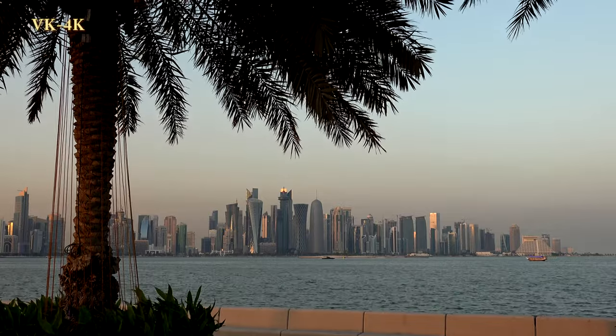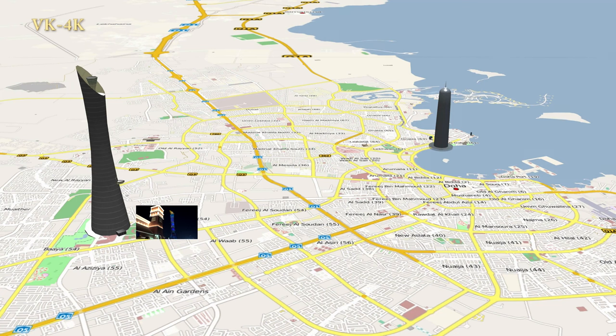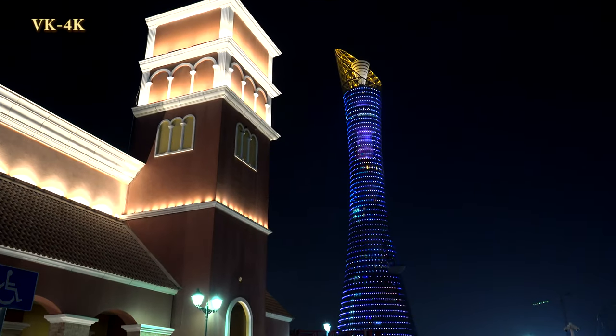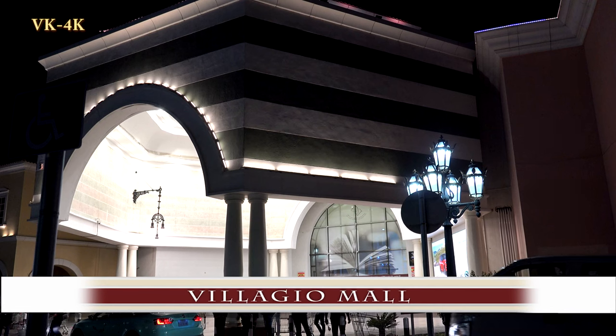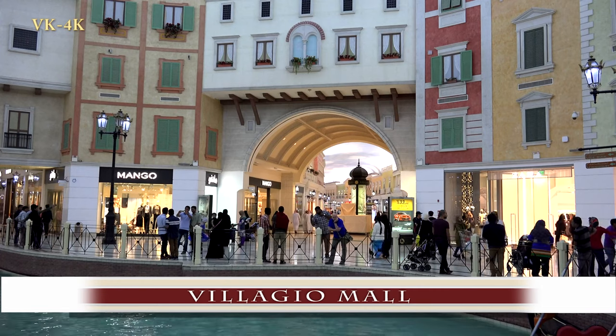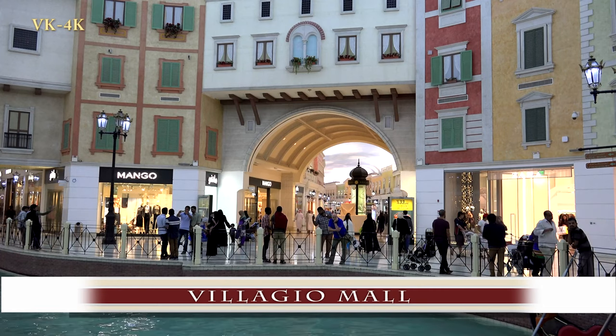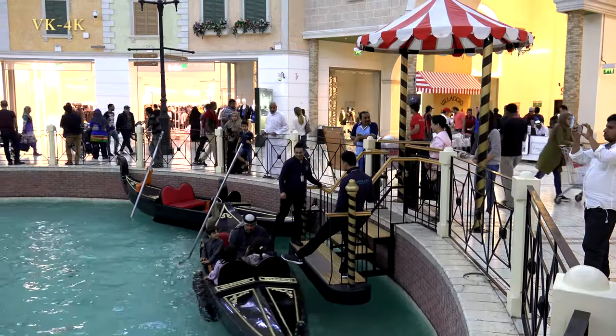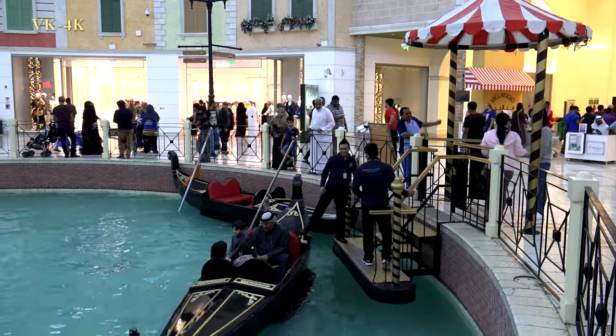Next stop is Villaggio Mall, Doha's second largest shopping center. The Villaggio Mall is easy to find thanks to the large tower in shape of an Olympic torch. The interior of one of the most popular shopping centers was built in Italian style. Visitors can cruise through the Endure Canal in a gondola.